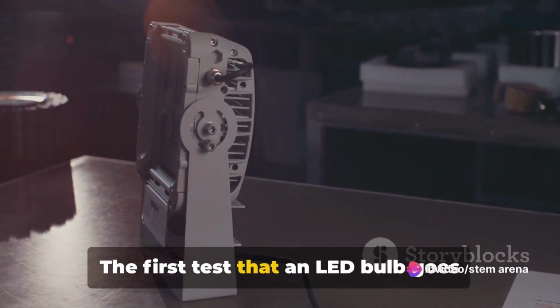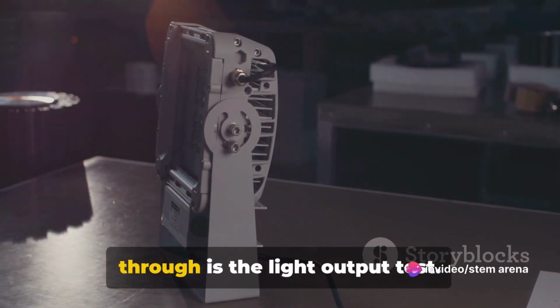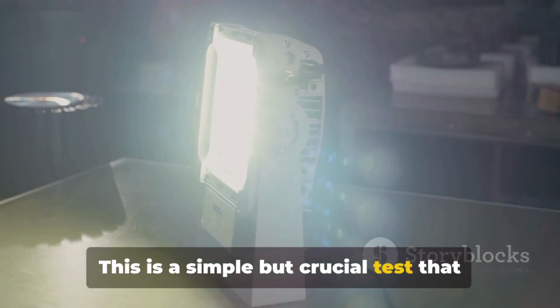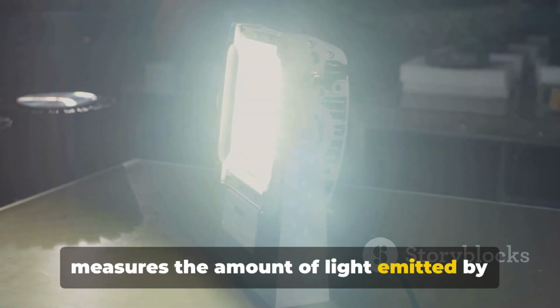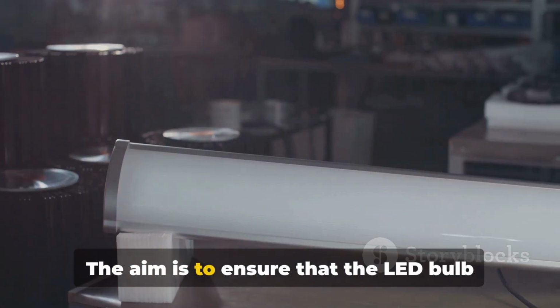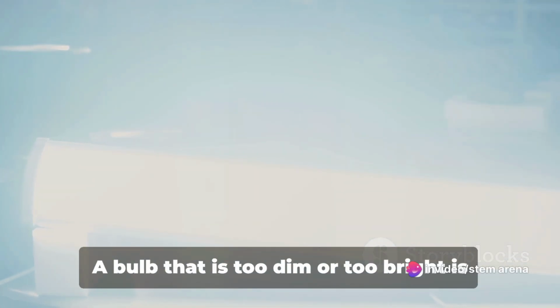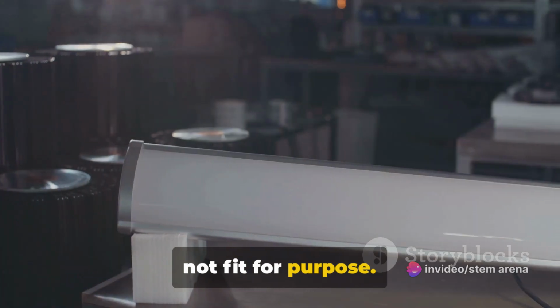The first test that an LED bulb goes through is the light output test. This is a simple but crucial test that measures the amount of light emitted by the bulb. The aim is to ensure that the LED bulb produces the right amount of brightness. A bulb that is too dim or too bright is not fit for purpose.